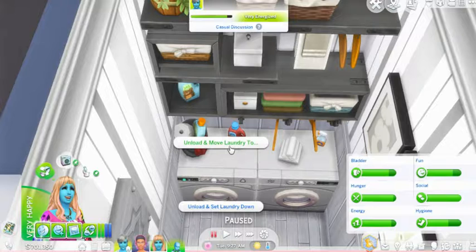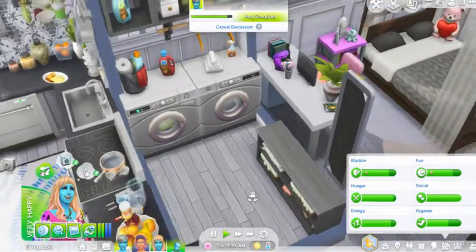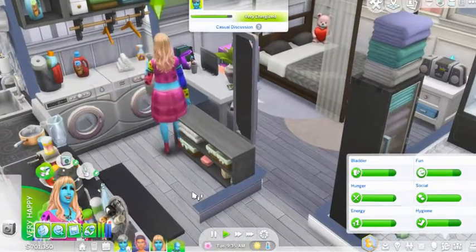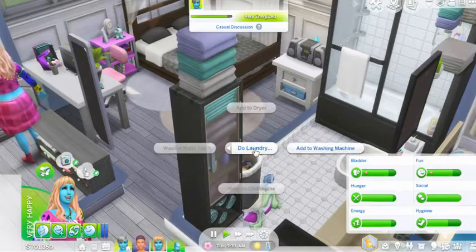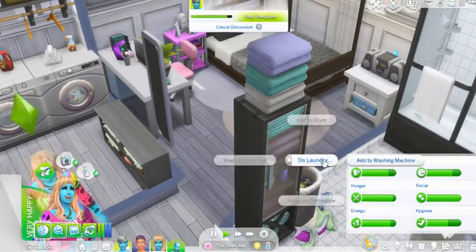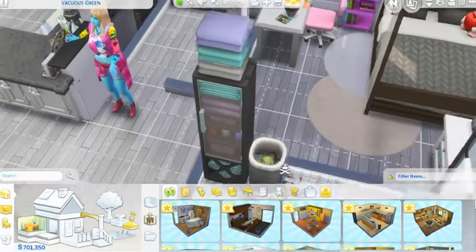Oh. Unload and move to dryer. Okay, walls have got to go down. I can't see. I don't know where I'm going yet. She kind of stands in that, but do laundry, add to washing machine. Do laundry, add to washing machine. Okay. Well, that little piece of detail is in the way then, isn't it?